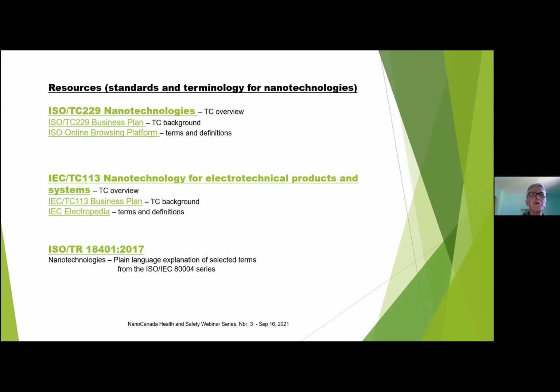Summarizing this overview, considerable progress in standards development has been made by all five working groups of TC229. The TC229 website now indicates 92 international standards documents published and another 31 in progress. So now I'll move on to speak about the JWG1 working group and nanotechnology standards for terminology and nomenclature.